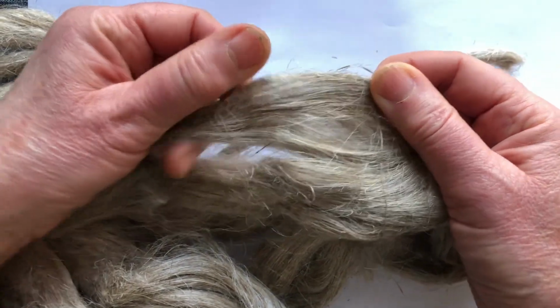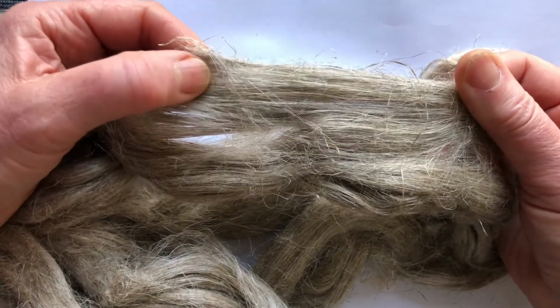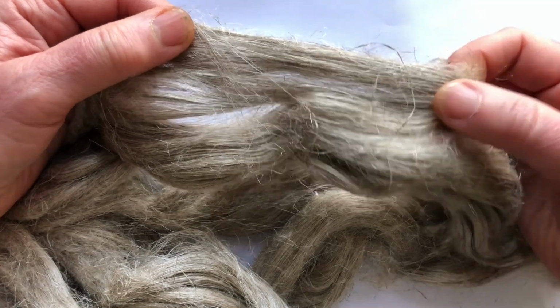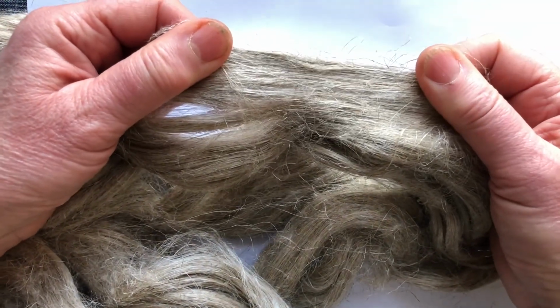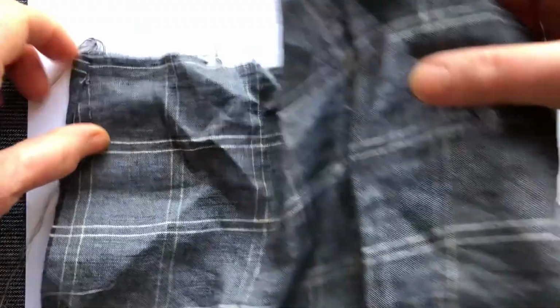They can be very long, these fibres. I read once that they could be up to 90 centimetres long. That might be an exaggeration, I think, possibly 45. But it's not elastic at all, which is one of the reasons why linen creases. It can be woven into all sorts of different cloths.